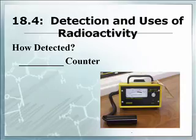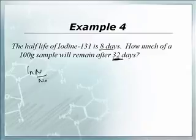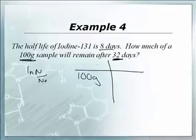Don't you think, Mr. Sims? So this would be a sample question. This actually tends to appear in the multiple choice section of the AP exam. Now, a lot of you would think, oh, I've got to do natural log of n over n0, and it would work. But the good news about this one is that we have 8 days and we have 32 days for half-lives. So if I start with a 100-gram sample, I like to do it in a chart. This is the mass, and this is the time. So the 100-gram sample would be at day 0.